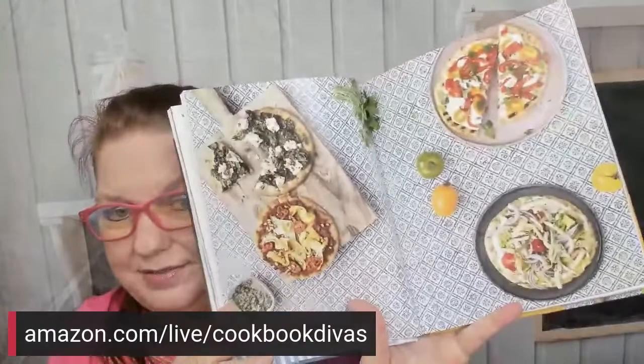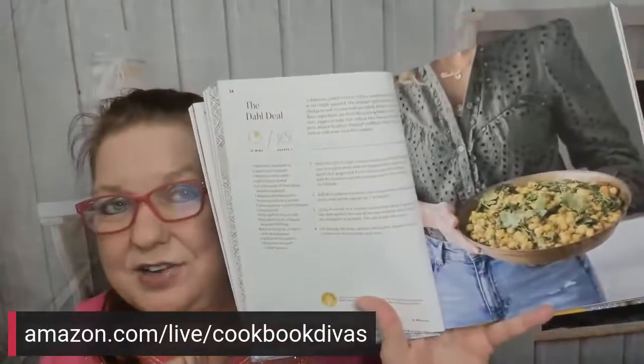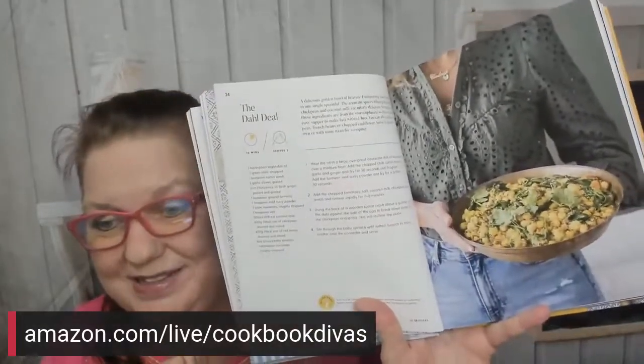In Minutes. Here's another few recipes. We're still in the 10-minute chapter. Those are topped flatbreads. She calls this one the dal deal. Lots of chickpeas.